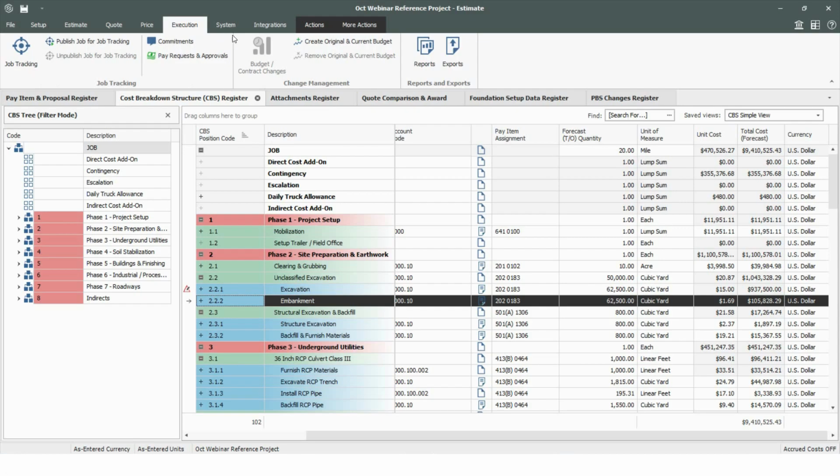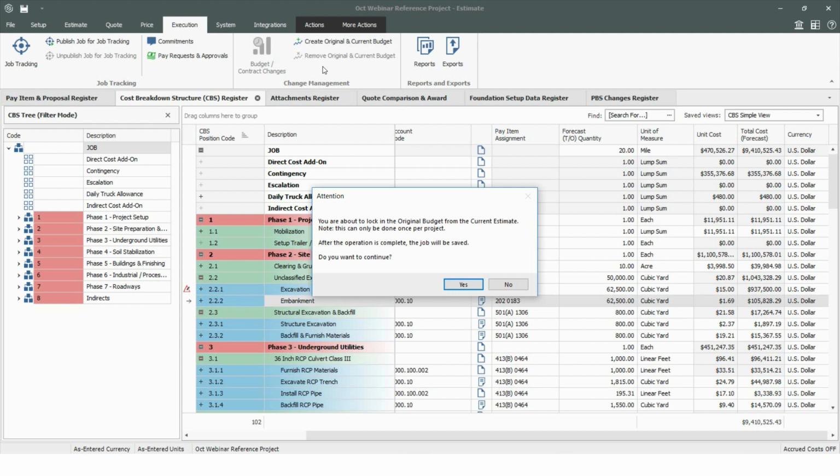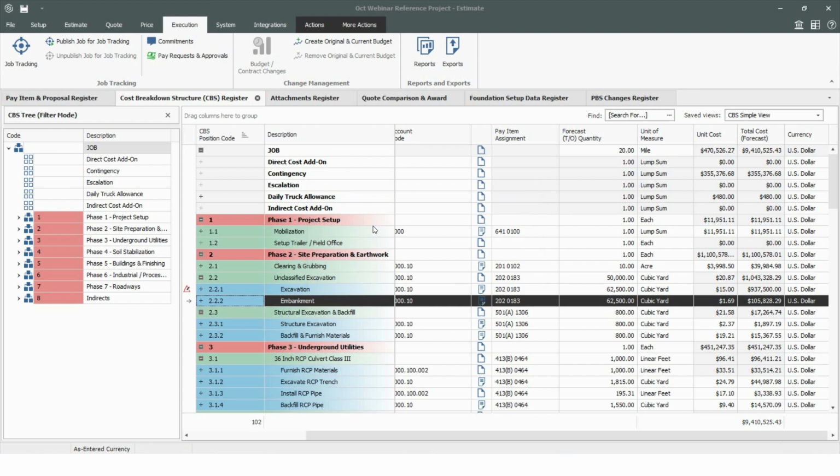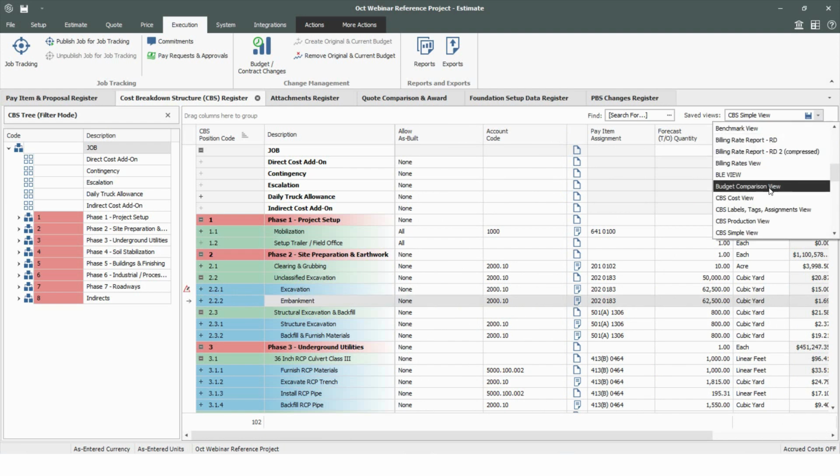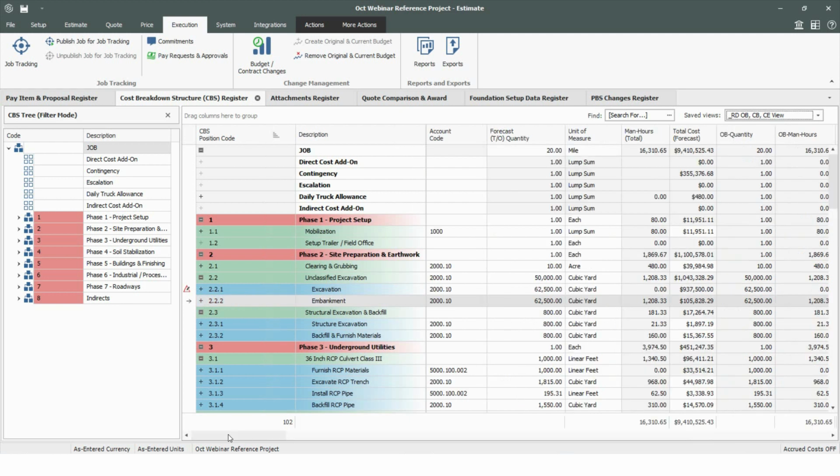So I'm going to come over here into the execution section of our ribbon, and you'll notice there's an option to create an original and a current budget. As the prompt tells us, we're going to lock in the original budget from the current estimate, and this can only be done once per project. Once I hit yes, it's going to create really a mirror of the project. So in this rarefied moment, I've got my current budget, my original budget, and my current estimate all aligned.